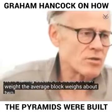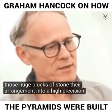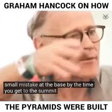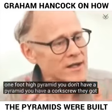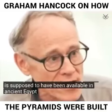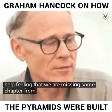The average block weighs about 2.5 tons. It's the moving of those huge blocks of stone, their arrangement into a high precision monument, and the achievement of actually doing it, because you know, if you make a small mistake at the base, by the time you get to the summit of your 481-foot high pyramid, you don't have a pyramid, you have a corkscrew. You know? They got it all right, and nobody today can explain how they did it, with the knowledge that is supposed to have been available in ancient Egypt, in the Old Kingdom, and with the tools that are supposed to have been available. And that's why I can't help feeling that we are missing some chapter from the human story.